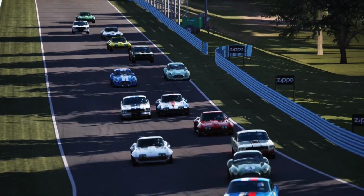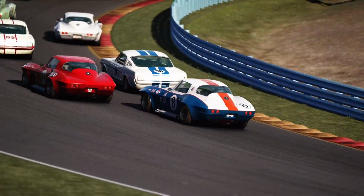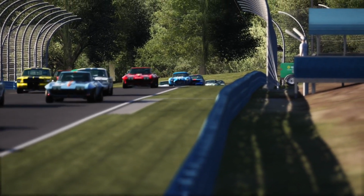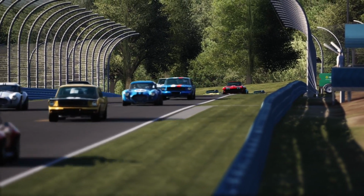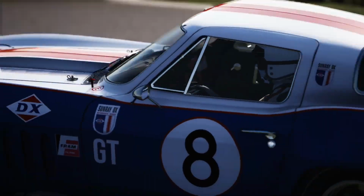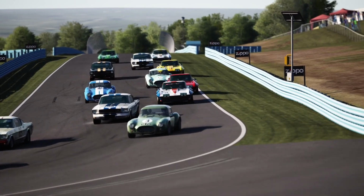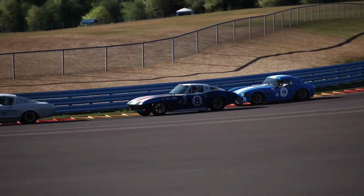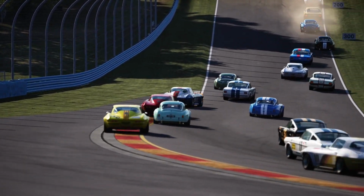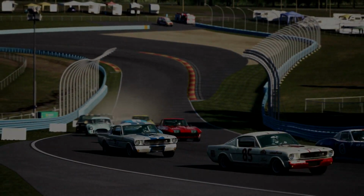This time we're taking out the 1967 Corvette C2, one of the most beautiful and still angry looking sports cars that America has ever made. This thing is a beaut, and I love it, and we're going to be taking it out for 8 full laps around Watkins Glen versus two other iconic American cars, the Ford Mustang and the Shelby Cobra. Should be good, should be great. Without any further ado, let's race.